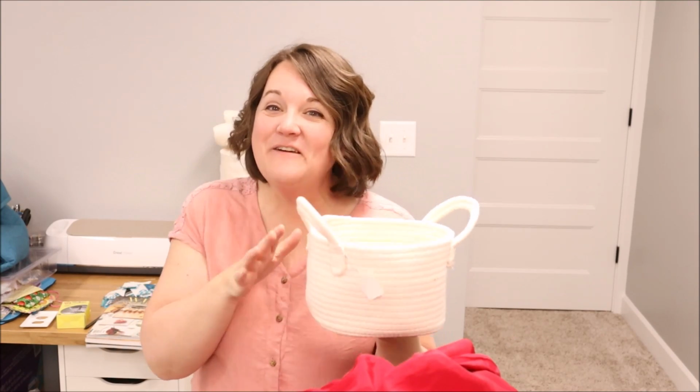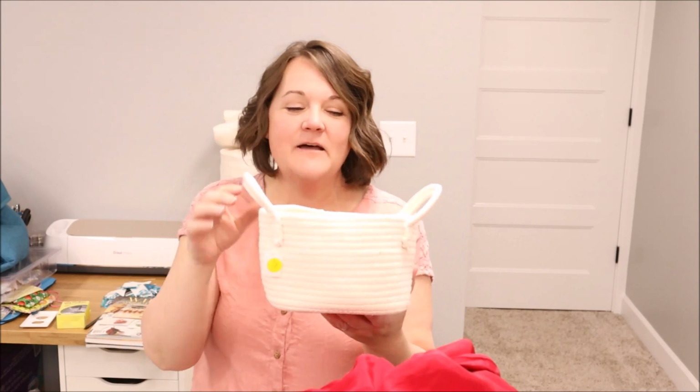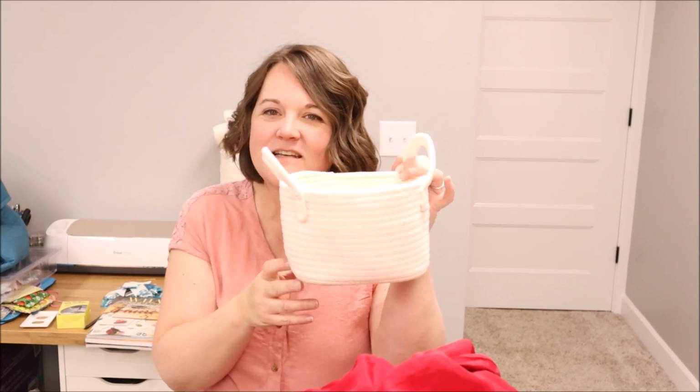I also always look at their baskets and their bins, and so I found this rope bowl, which I have never made one. It's on my to-do list that's ever long, and the rope bowl, it was $2.